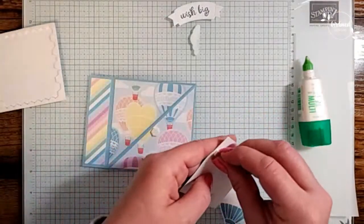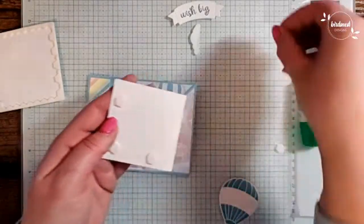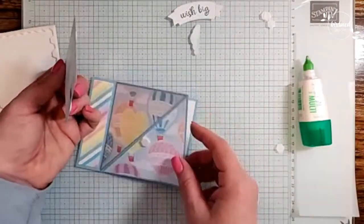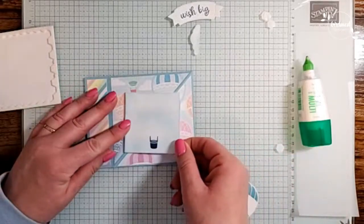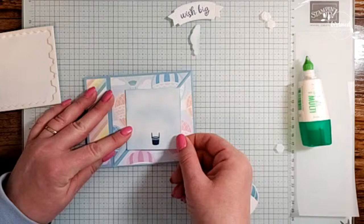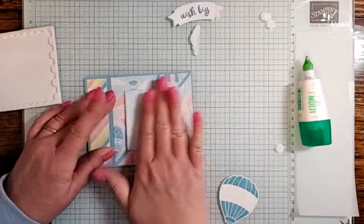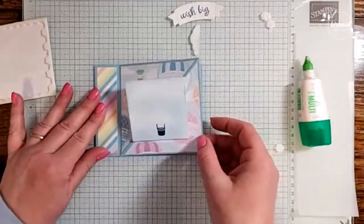Okay, so let's take those backings off. Now it's really important that you don't get your dimensionals or your adhesive, if you're using adhesive, beyond this score line, because then the mechanism won't work. It'll be glued shut and that won't be very good. Okay, so lining that up, I want this to be centered. Remember, we're lining up the corner with the score line. And then we can just put that down. And then our mechanism still works. And so all is good.